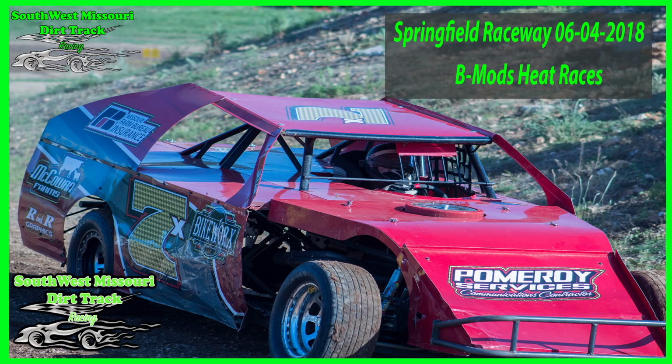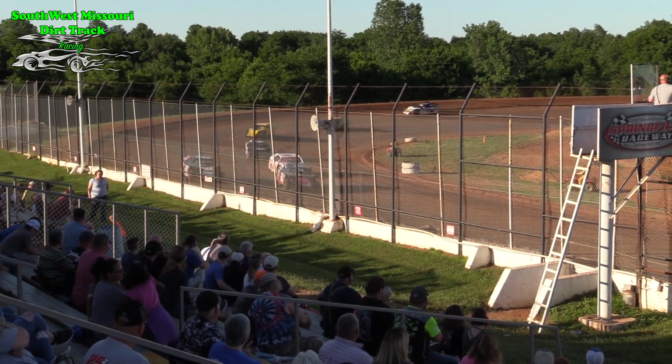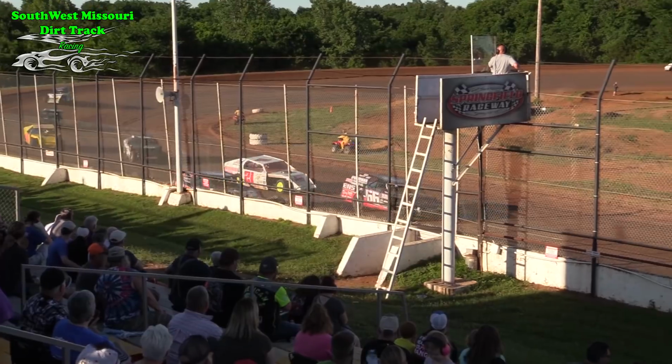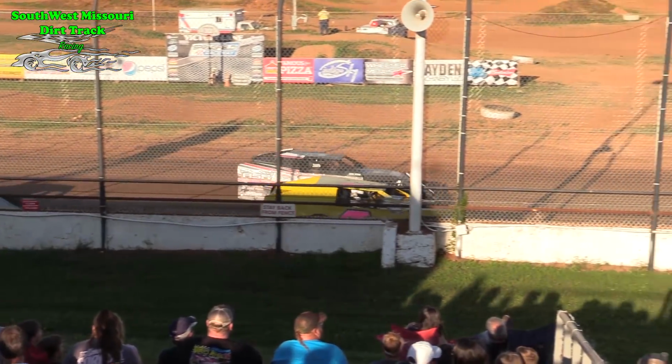Reliable Chevrolet B Modifieds taking the racetrack on this Reliable Chevrolet Night here at the Springfield Raceway. Ryan Gilmore leading them out in car number 66. Mike Mansker in car number 20. Cody Ryder in the 21X. Aaron Speck in car number 3A, the 4W of Jared Whitney.